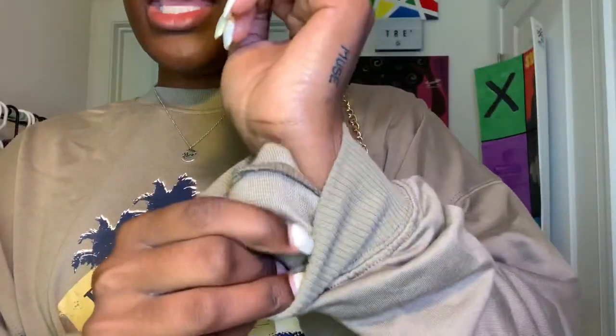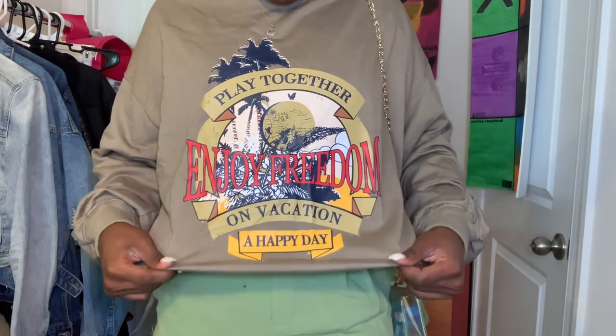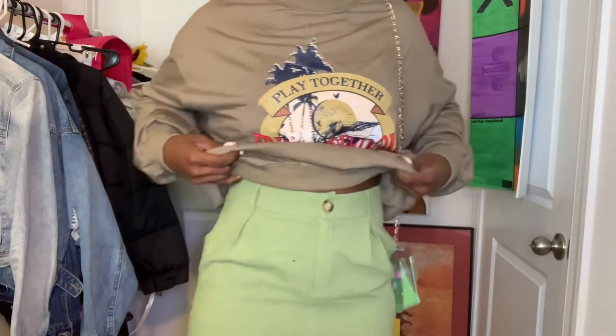And as far as the fabric goes, it is also on the thinner side, but I'm not gonna say that it's really paper thin or anything. So yes, I like this material a lot. It feels really, really good. And it says, play together, enjoy freedom, on vacation, a happy day. And yes, I would wear something like this.